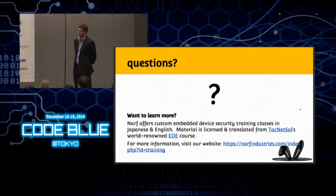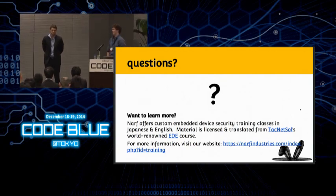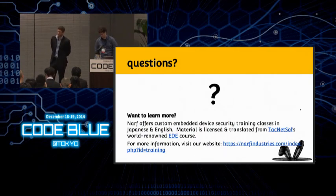We're understanding that the process in Japan is different than the process in the US. And patching embedded devices in general is very slow to begin with. You definitely are risking, by remotely patching things, your entire internet infrastructure going down, and that's scary for very good reasons. Yeah, we have information at narfindustries.com/codeblue2014. We hope to add more information in the coming months on those items.